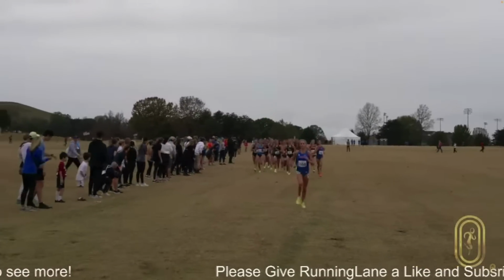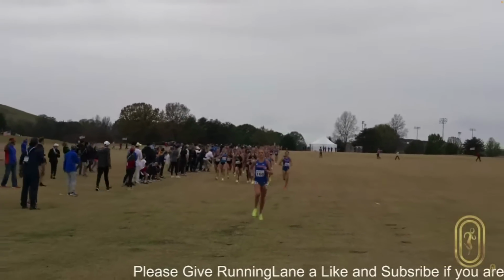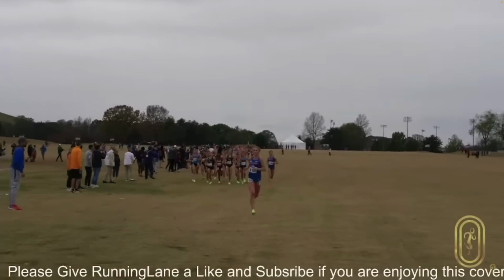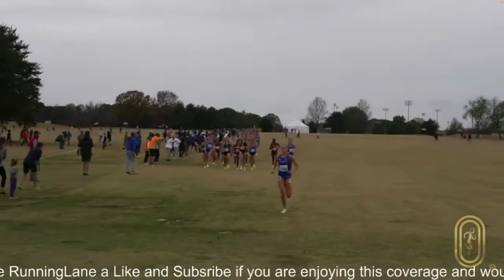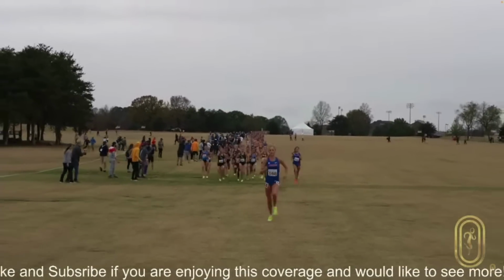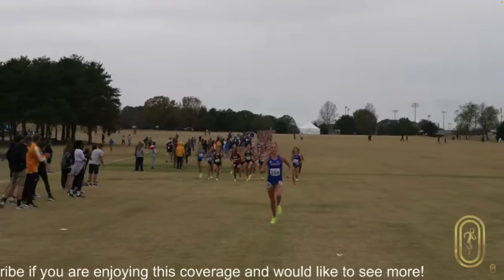This course is absolutely amazing for fan support. You can see the number of fans that can just easily get from point to point to cheer on these competitors. It's great for the runners, it's great for the sport. Really seen a surge in the last few years in the popularity of cross country, and I think it's because of dedicated venues like John Hunt Park here that has helped build that momentum.